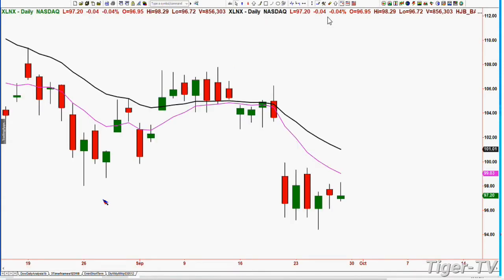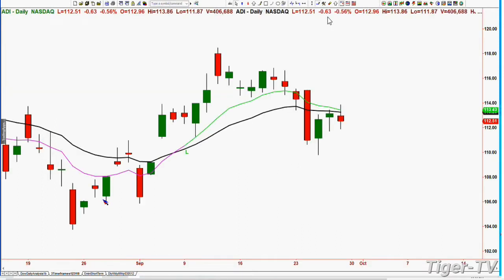XLNX has broken down, but today it's not doing too much. But it's not a good chart in the daily. It's way underneath all the moving averages, and it's gapped down, and it's had 3 days to rally, and it's failed. And I just thought of the other one, ADI, which I haven't looked at for a little while. ADI is actually down 63 cents today at 112.51. So when you think about it, the SMHs are actually holding pretty darn well.